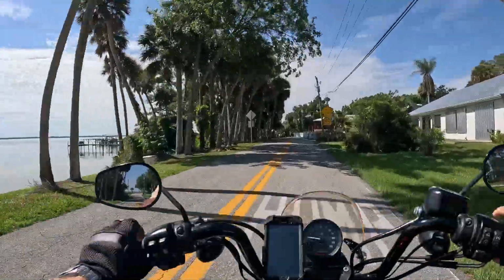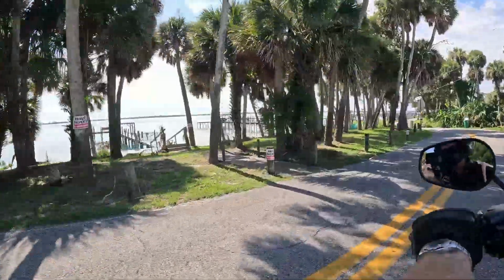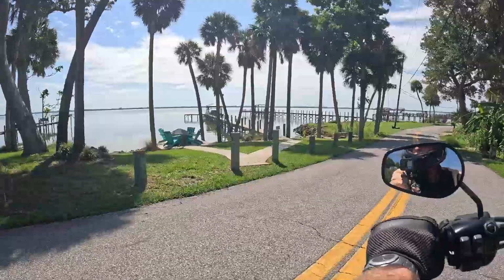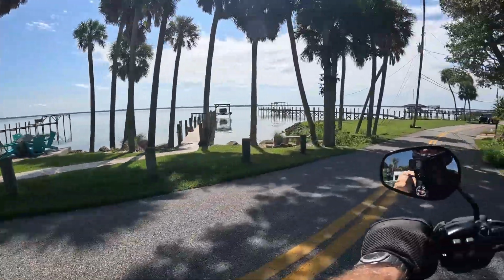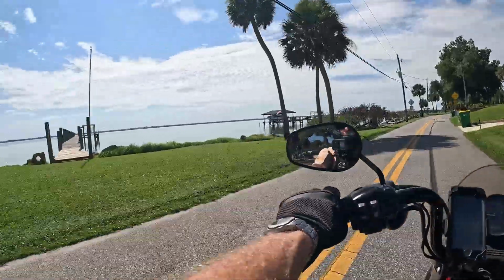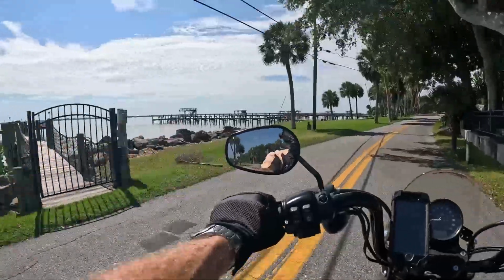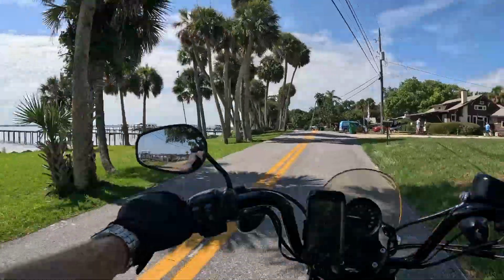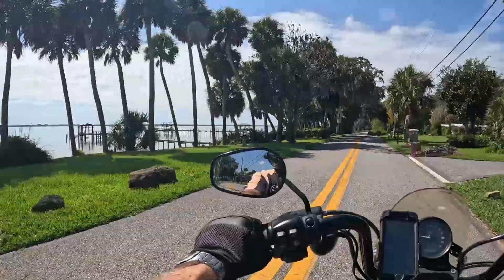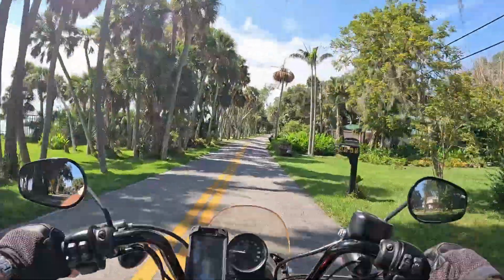What a beautiful day in Florida. This is nice. These people have a nice little deck. This house right here has a very nice little deck area with chairs around it. Have dinner out by the river. Little table. Another speed hump. Another speed hump. Like I said, there's a bunch of them. That's okay. You just slow down and enjoy the ride.